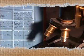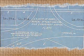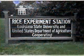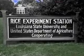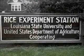and developed there. The LSU Agricultural Experiment Station agreed, and in 1909 it began research on 60 acres in Crowley, Louisiana. This joint venture with the USDA was not only the first rice experiment station in America, but the first of its kind in the entire Western Hemisphere.